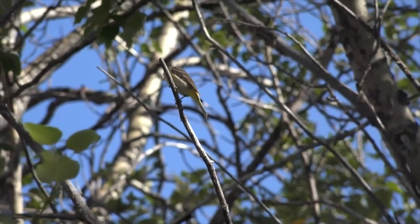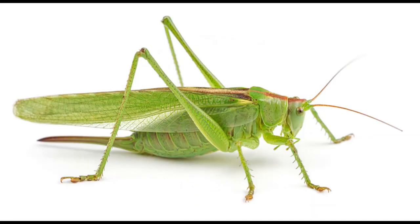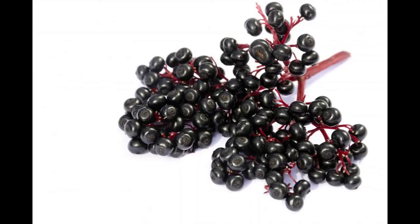Western tanager's diet consists of mostly insects such as wasps, ants, beetles, grasshoppers, termites, and cicadas, and some fruit and berries, such as elderberries or mulberries.